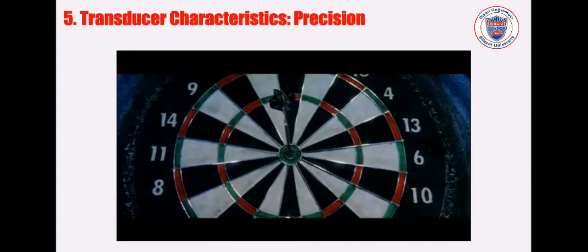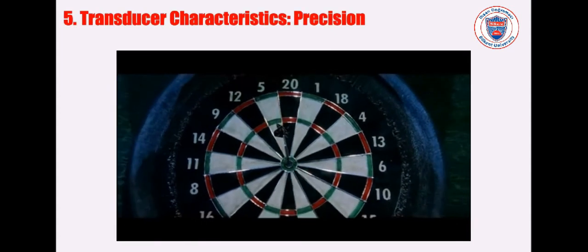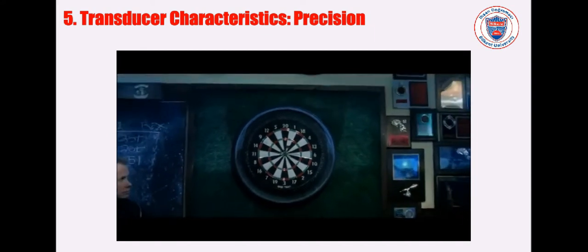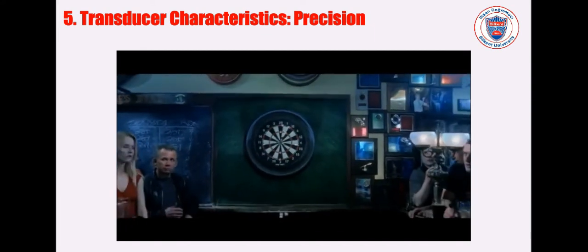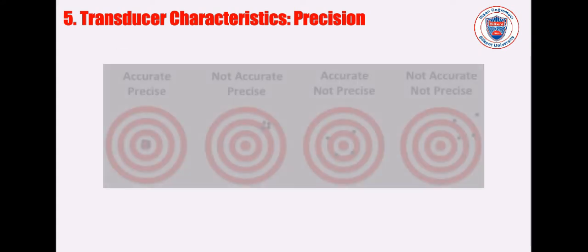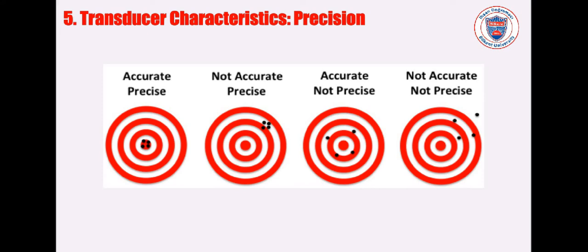The precision of an instrument characterizes its degree of freedom from random errors, but it does not characterize bias. Readings from a precise sample will have small spread, however, it should not be confused with the term accuracy. An instrument's precision does not imply that it will be accurate.